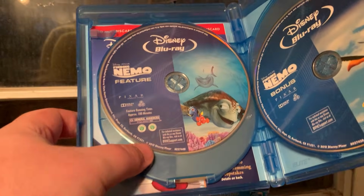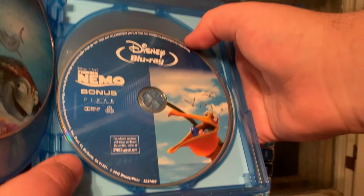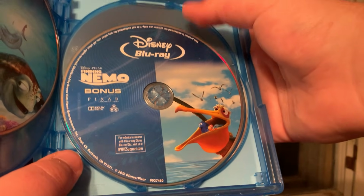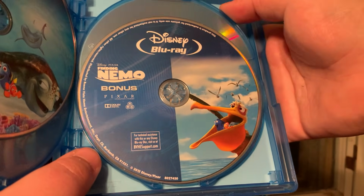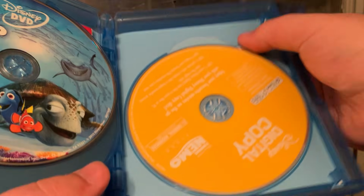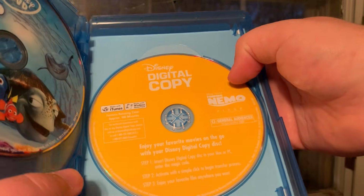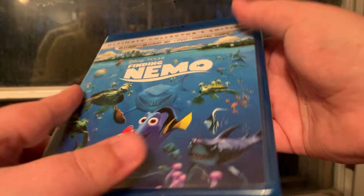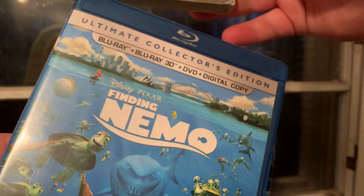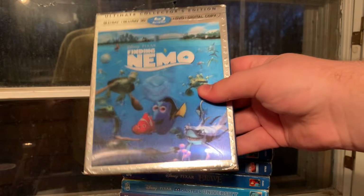Here's the Blu-ray disc with the movie, which has Marlin, Dory, Crush, and Bruce. Here's the Blu-ray disc with the bonus features, which has Marlin, Dory, Nigel, and the Seagulls. Here's the DVD, which has the same characters as the Blu-ray disc with the movie. The only difference is that Nemo is also on the disc. And here's the digital copy, which is a plain yellow disc. But yeah, Finding Nemo, great film.